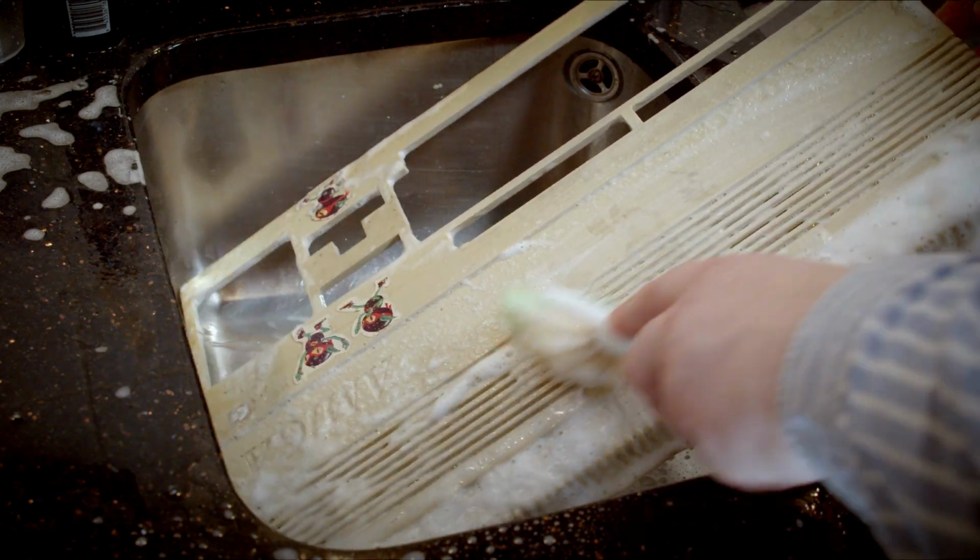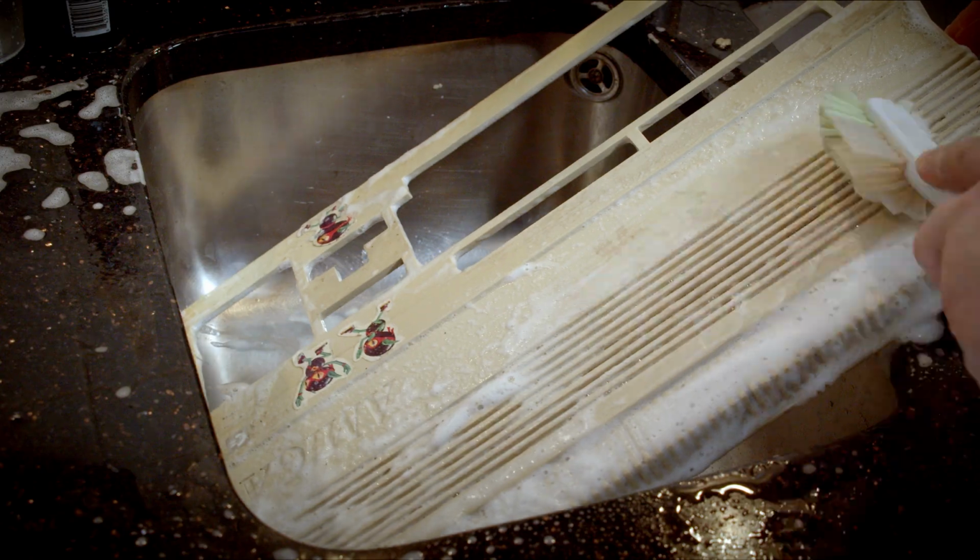Well, that's the case clean. My kitchen now smells a little bit of bleach, which frankly is an improvement. Now for the keyboard.